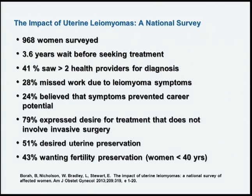Recently, Dr. Elizabeth Stewart and I, as well as Dr. Barra, were involved with a national survey. What we did was to look at about 968 women who were surveyed. It's interesting to find out that women on average waited 3.5 years before seeking treatment. And in fact, 41% of women saw more than 2 healthcare providers before reaching the diagnosis.